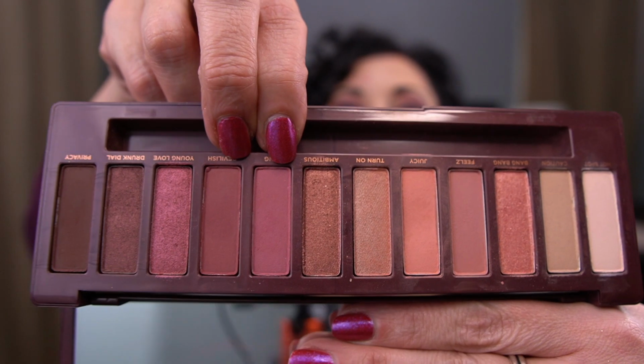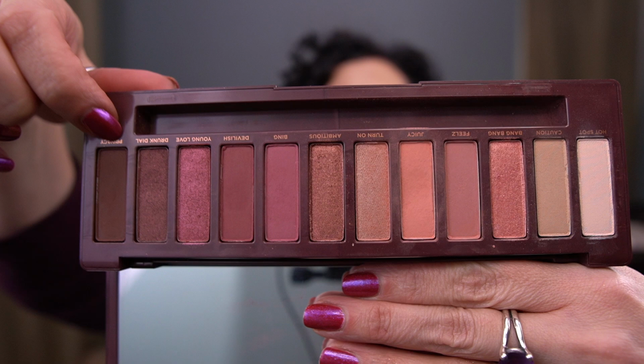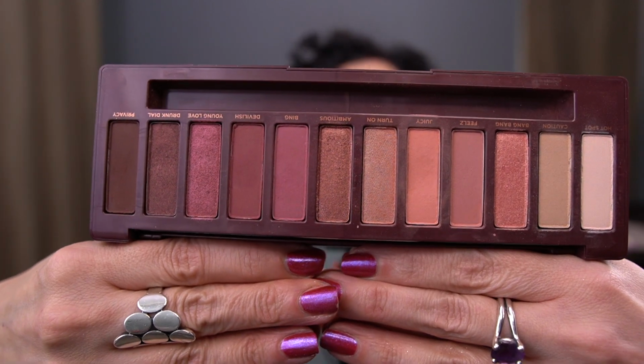Urban Decay palettes in general are very densely packed, very similar to Too Faced palettes. And this is no exception. I've also used at least a couple of other shadows in this palette since I've had it out. So I've used these two once, and I've used Privacy as well. Sorry for the glare. It just depends on the look I've had, if I've needed a shadow like that. Anyway, so you can tell that I've used it.